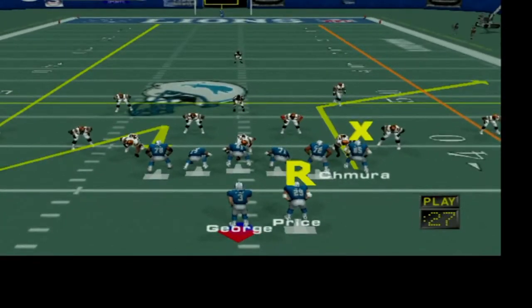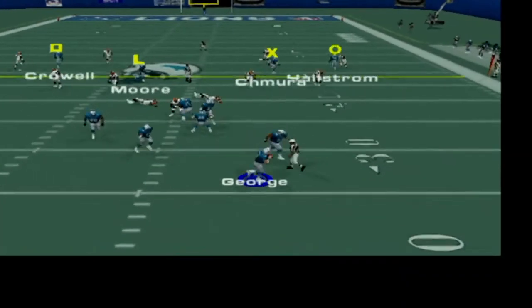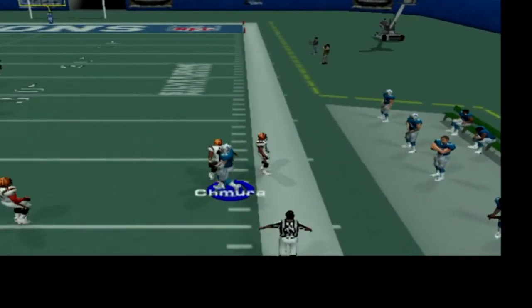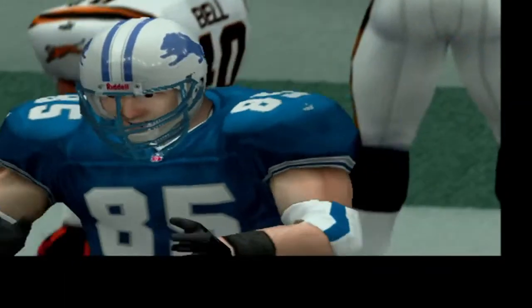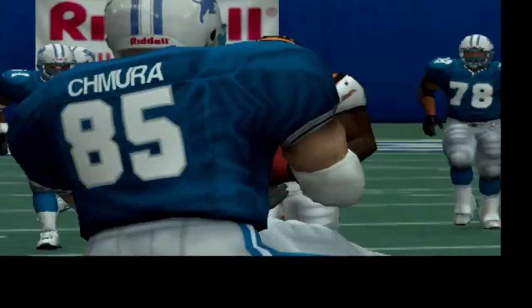Looks like they're changing the play. George sets up, looking to throw it. He scrambles out of the pocket with the throw. Shimura with the reception. He had a nice, quick release on that pass. And it's a good thing he caught it. You don't want to drop those passes for first down.